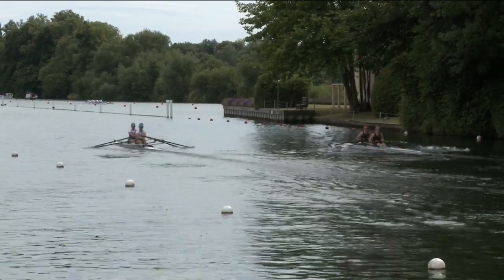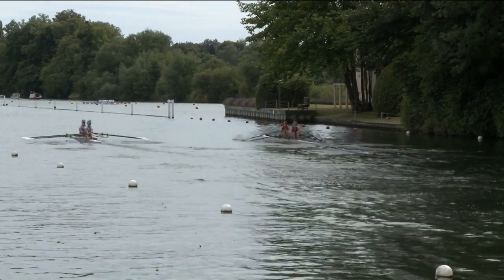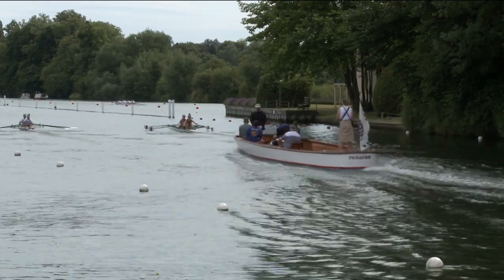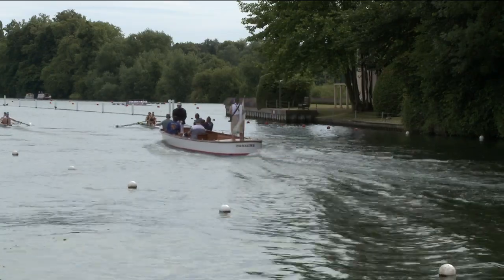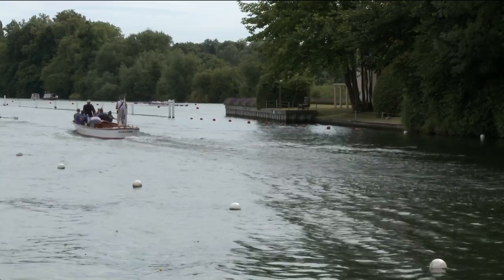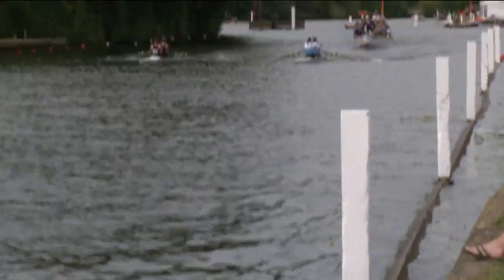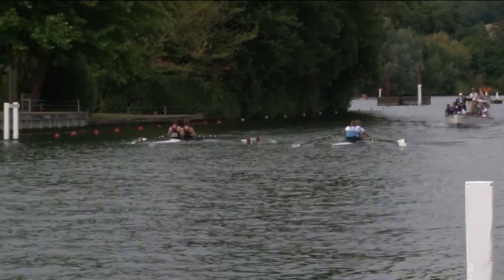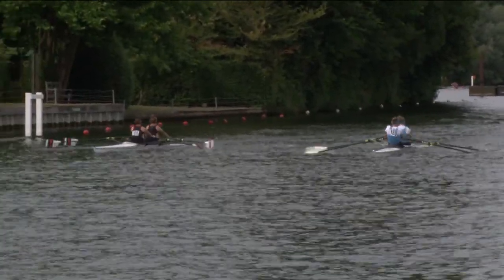This Worcester crew, is he local for you? Yeah, local rivals for me. I do believe I know one of the girls in this double, so hoping it goes well for them. I know that they certainly have been training hard. I've seen them powering up and down the river down on the Severn in Worcester. Much anticipated event for them.